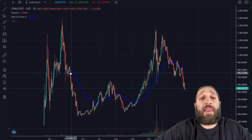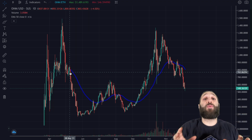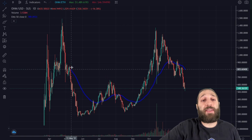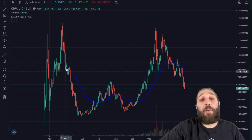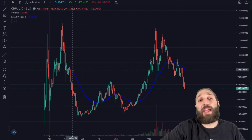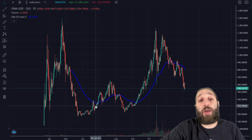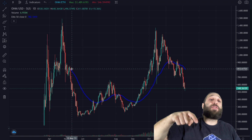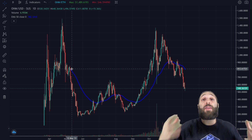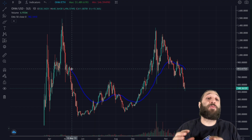So this is used as a trend identifying tool, and it's a lagging trend identifier because you can see here that the price has dropped, but the line, the moving average, is following in a lagging format because the price has dropped before the actual moving average has caught up to it. So when a moving average is pointing downwards, you are in a downtrend. When it's upwards, the price is moving upwards.